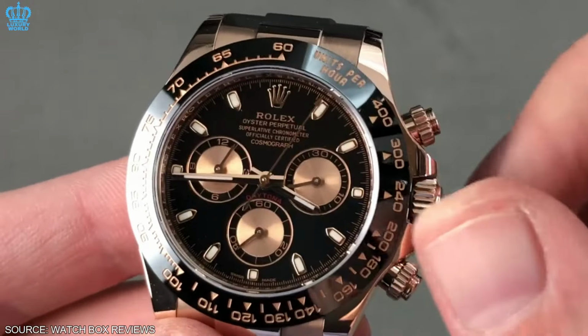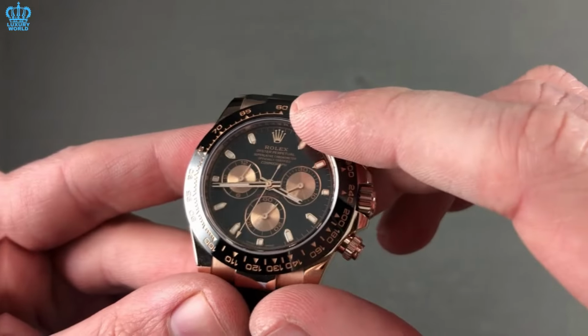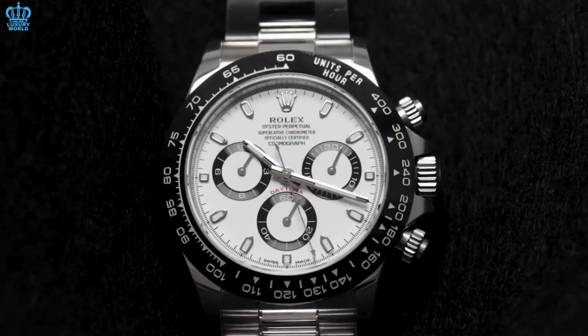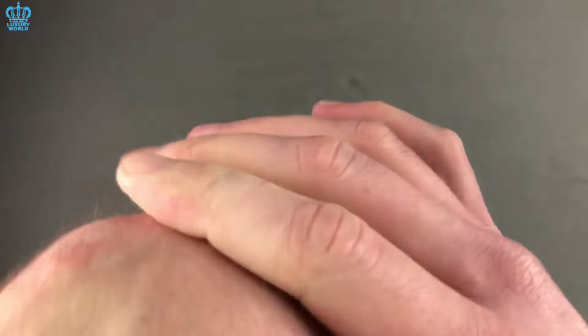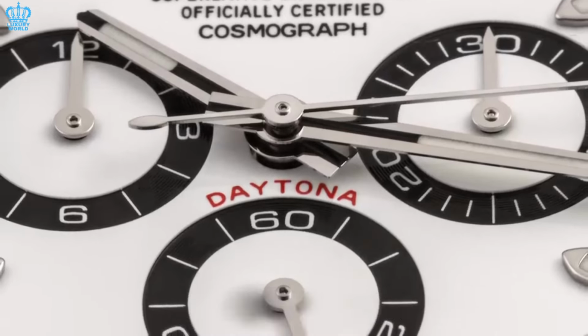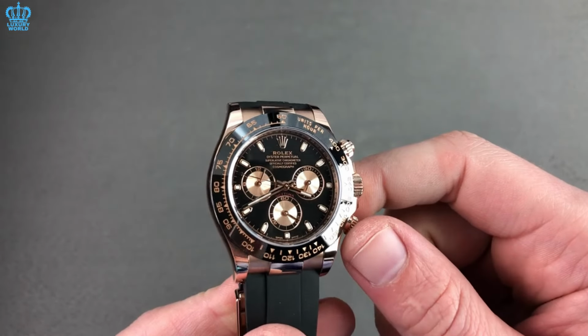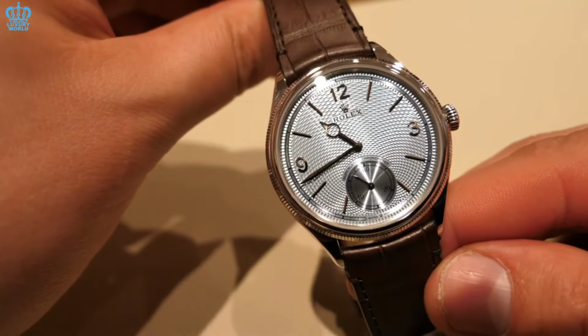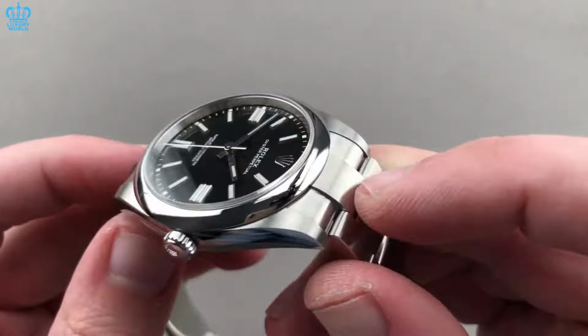It is like owning a piece of the Daytona racetrack, featuring professional-grade elements such as a tachometric scale and robust movement. However, getting your first-hand one of these is no easy feat. You could be waiting anywhere from 1 to 3 years, depending on how the stars align in the world of Rolex.